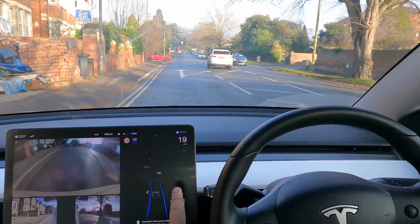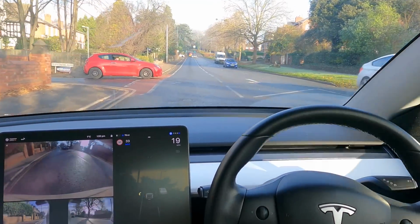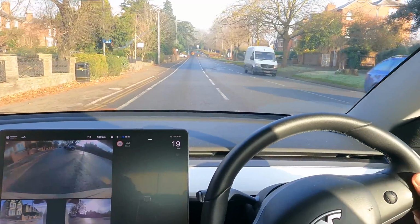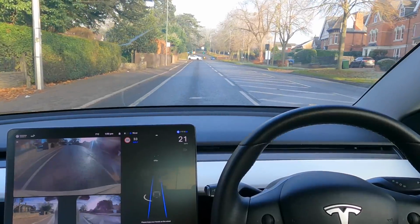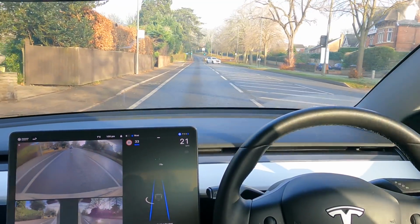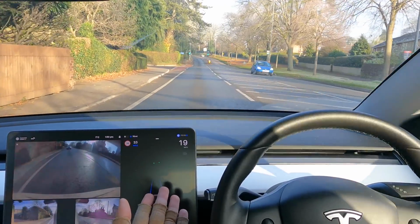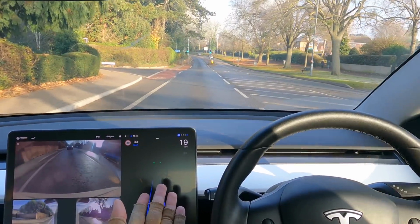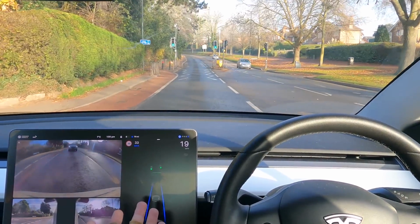So it should be speeding up to 30 here. Don't know if it's worried about that car. Gonna have to go around that car because he's got his nose right out. Autopilot again. Let's see, is it going to accelerate up the hill for the first time? No, look, it's braking and it's slowing down. Why is it going down to 19? Why is it going so slow? I have no idea what is happening here.